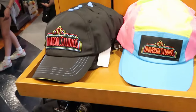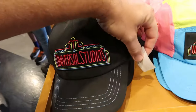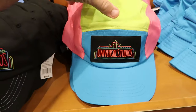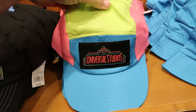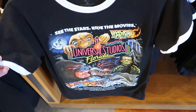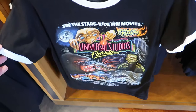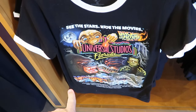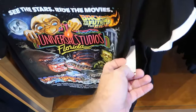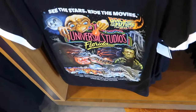And a couple different baseball caps that they do have here with the same design, $25 for that one. And then right next door again with the neon colors and a very big patch in the center. Also a really fun ringer t-shirt with all of your classic attractions at Universal Studios Florida. Confrontation, you have Jaws, Back to the Future, and E.T. They are $33 a piece.